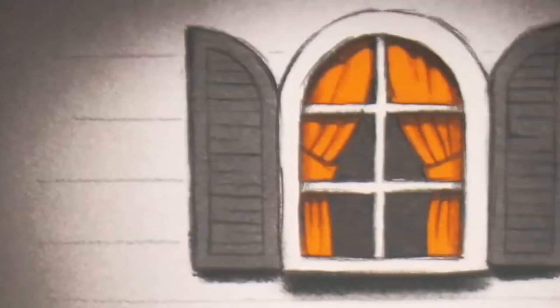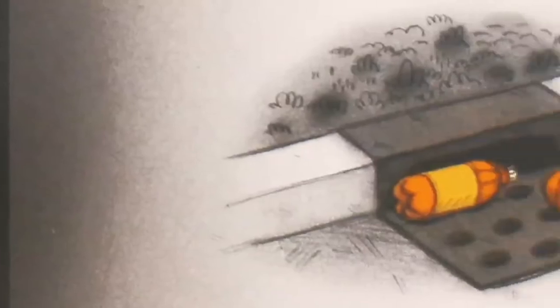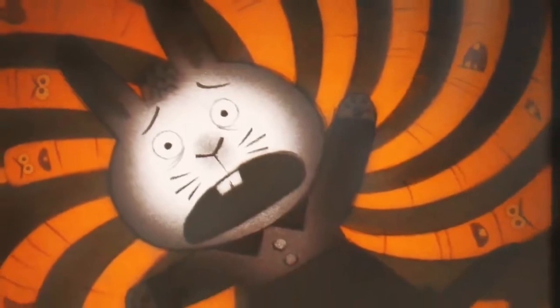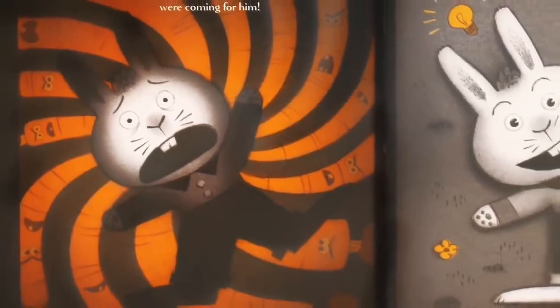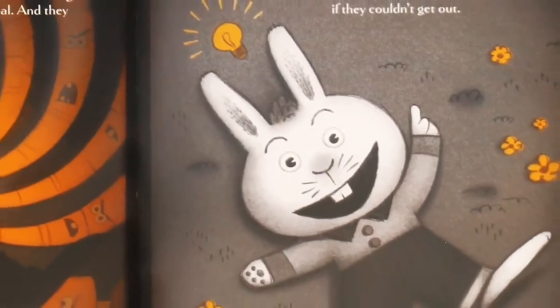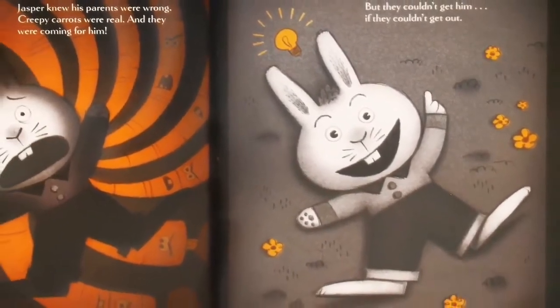By the end of the week, Jasper was seeing creepy carrots creeping everywhere. Jasper knew his parents were wrong. Creepy carrots were real, and they were coming for him. But they couldn't get him. If they couldn't get out! Do you see the light bulb above Jasper's head? He has an idea.